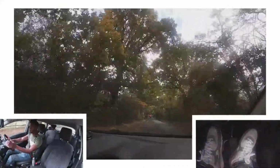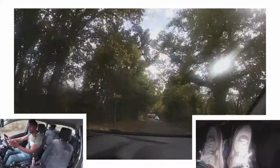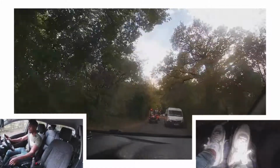Okay, we've got a pedestrian on the side there, so I'm just gonna make sure she stays there, because on these country roads, this one's got a pavement, but some of them don't, or they've got partial pavement, so they will have a bit of pavement and then suddenly there's no pavement, and the pedestrian might walk into the road.